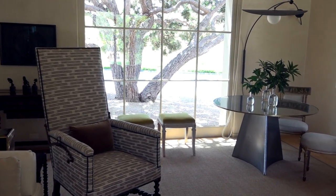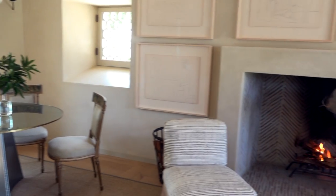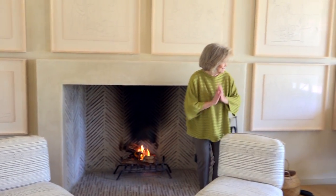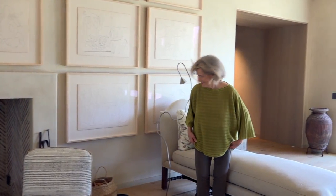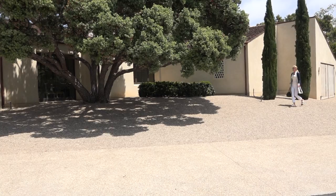I knew it had wonderful bones and a great layout, and I'm so glad that I bought it. I had really been looking for about a year and a half, ever since my husband Fred died. And there are so many beautiful houses here, but many of them were just too much house for me, and this seemed perfect.